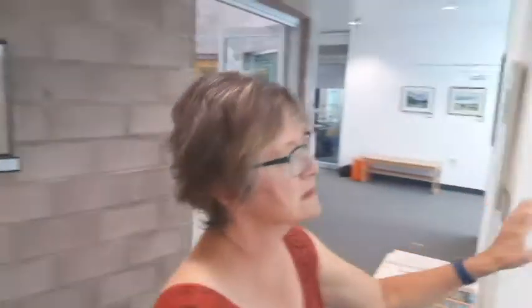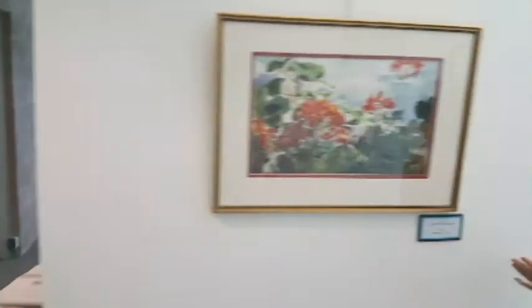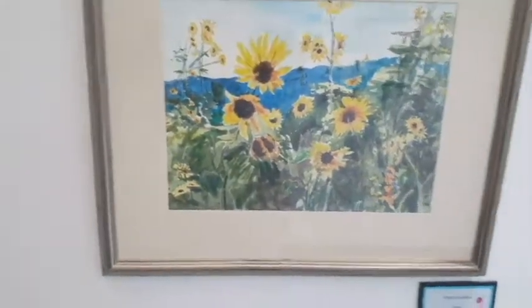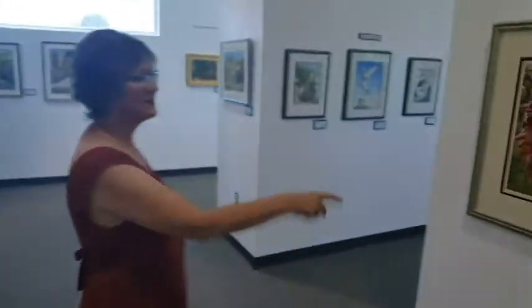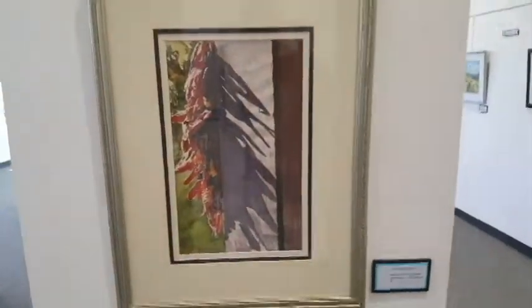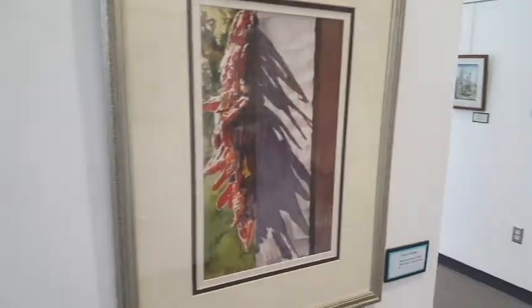I have several paintings of flowers. And I see some have sold. Congratulations on that. Thank you. I sold a giclée print of this. It's a very popular topic. New Mexico red chili. A beautiful painting.